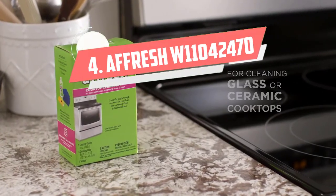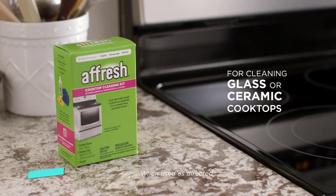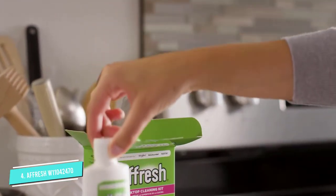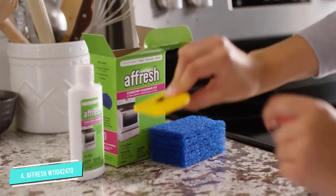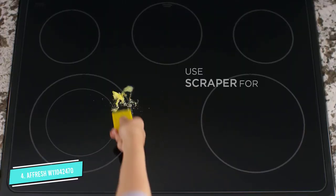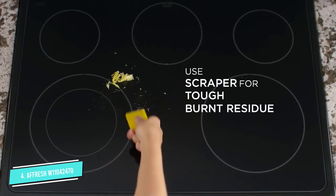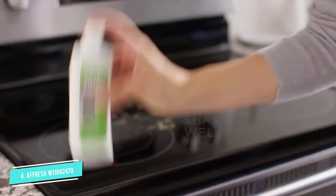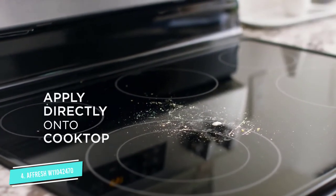Number 4. Affresh W11042470. The Affresh Cooktop Cleaning Kit is a reliable polish for your ceramic cooktop. This kit comes with the cleaning polish, 5 scrubbing pads, and a razor blade. Simply scrape off the excess residue using the scrubbing pad, apply the polish directly to the stovetop, and scrub thoroughly.